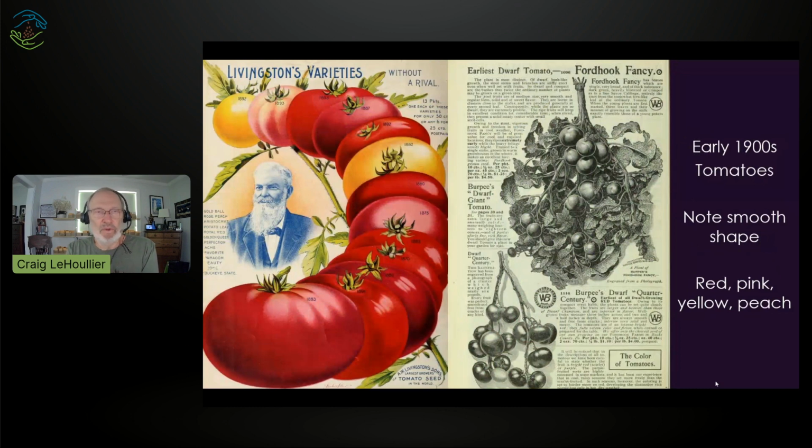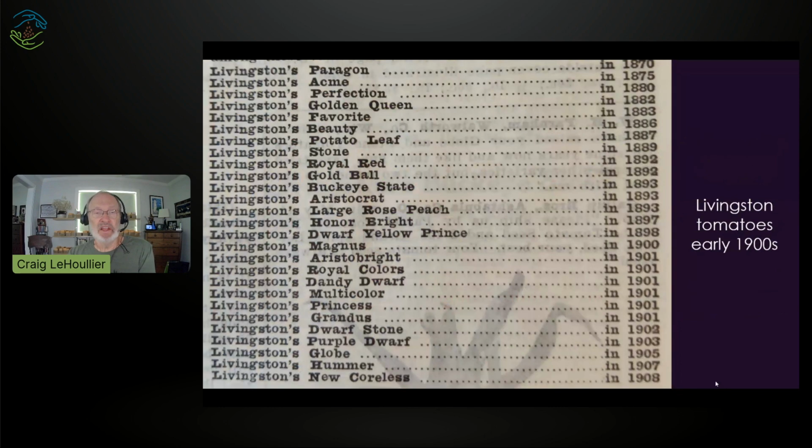But we have yellow, we have pink, like a peachy color, we have yellows, we have reds, but we don't have the chocolates. We don't have the dark flesh tomatoes yet. This list shows all of Livingston's key releases from 1870 up to 1908.